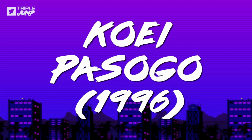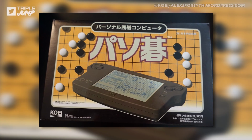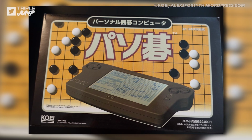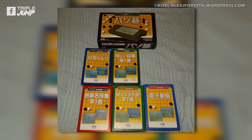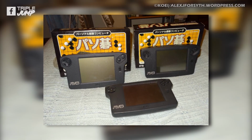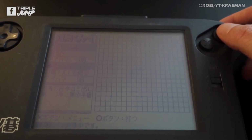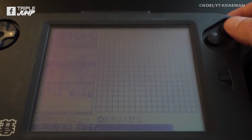Number 54. KOEI PASOGO, 1996. Normally we wouldn't include a handheld on this list if the only thing it could do was play Go, but the KOEI PASOGO actually does qualify as a console, as it had 11 different games released for it. All of them were different versions of Go, but you had to buy them separately, so here we are, talking about a handheld that only plays Go. Hooray. In a way, this makes sense. KOEI could cater to a smaller audience of Go aficionados with a less expensive unit dedicated entirely to their hobby. There was just one problem. The thing cost almost $400 when adjusted for inflation, significantly more expensive than the more versatile handhelds. I don't know much about Go.